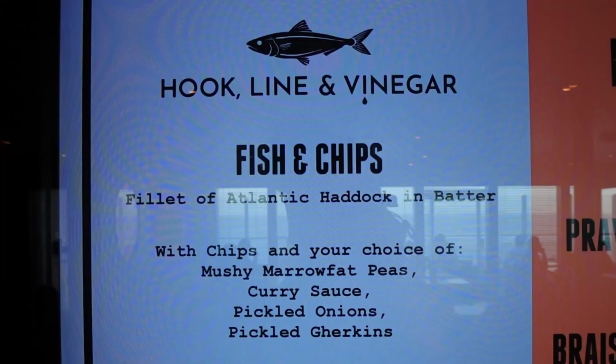Right, so I've had the fish and chips from the Hook Line and Vinegar stand. Now this is pretty much the same items of food on there every day. So like Kev said, on the roast section, the meat changes sometimes. This is just all the same.